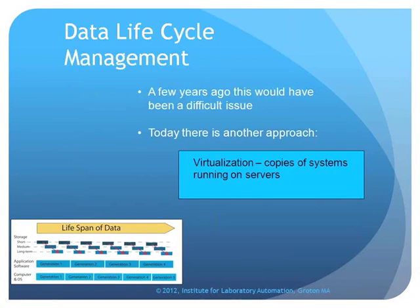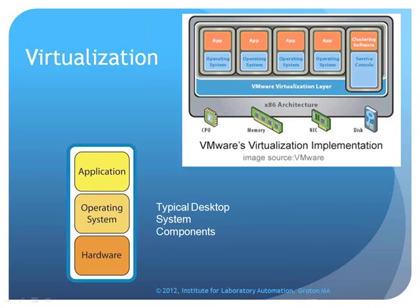Copies of systems running on servers. This comes back to the diagram that I showed you a few slides ago. A computer system consists of the application software running on top of an operating system running on top of hardware. Now, some of us will look at this and say, well, this is all just programs and data. But in fact, it's all just data. In a virtualized system, you can capture all of the data, and that's everything in this box, as a large file and store it on a virtual server, and then get access to it as though it were a physical computer system. You can log into it, you can run it, you can have access to it, even though it's simply a data file.